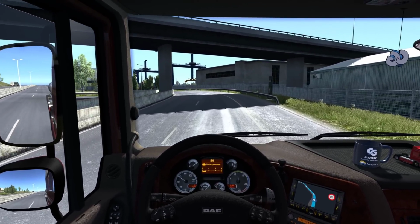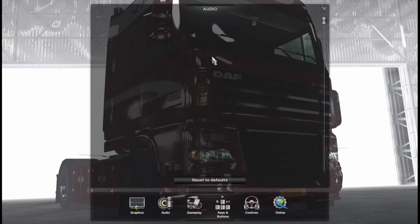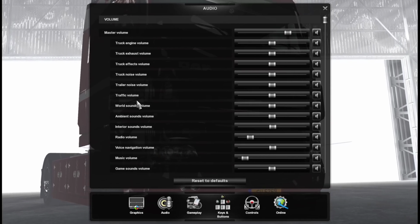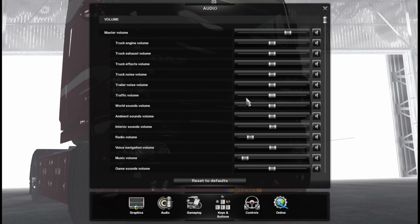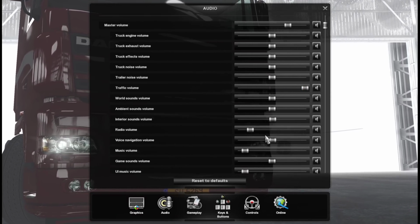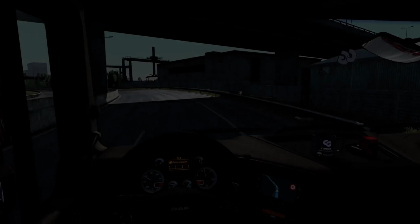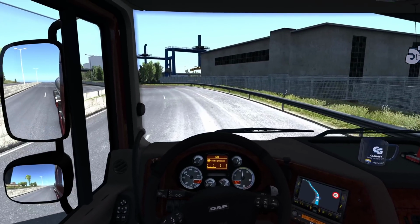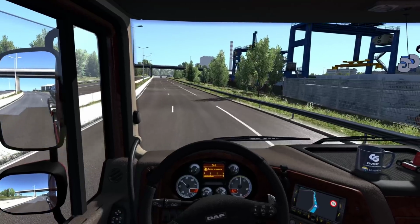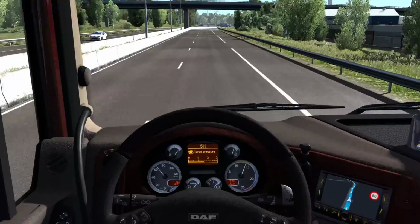But let me just check it out a bit. If I go to audio, you should see all these new sliders now. Traffic volume. That one. Maybe we need to max that out. Not sure. Everything else is in the middle for me. Why did I switch to turbo pressure again?